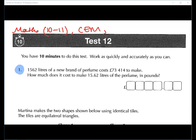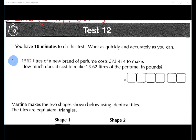Question number 1, let's have Yahya join us now. I think he's going to the bathroom. Hasib, question number 1, please. Let's go.